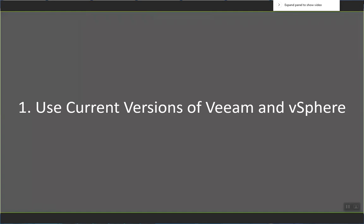Let's use the latest versions of both our software and VMware software. So we do have a number of Veeam customers in the audience today. Who here is using 9.5 Update 4a? So a minority. Update 4? 3a? Older than 3a. I'm assuming the rest of the people here.